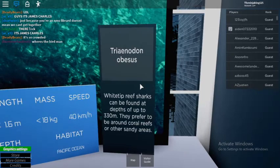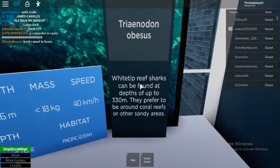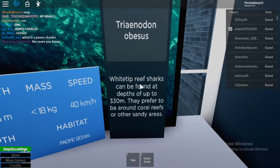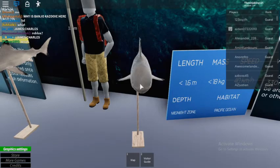White-tip reef sharks can be found at depths of up to 330 meters. Okay. They prefer to be around coral reefs or other sandy areas. Yo, how does it see? Its eyes are so far apart. If something small was in the middle of it, I don't think it would be able to see it.